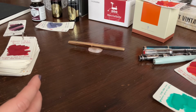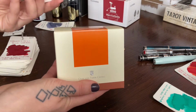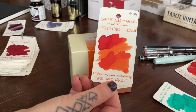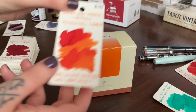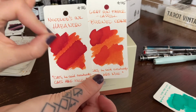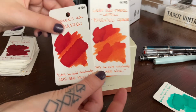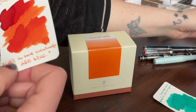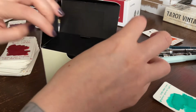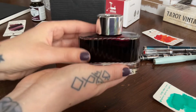Okay, so those were some of my favorites, and the other one that I got, a favorite in a more practical way, is the Graf von Faber-Castell burnt orange. It's very, very similar to the Habanero, but Habanero is a bit more reddish, and this one is more usable because it actually dries. So I picked this one up because I wanted a usable version of the Habanero, and I'm just going to show you the bottle because it's beautiful.